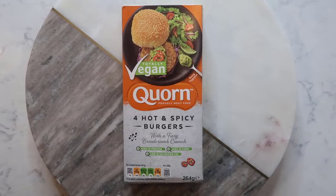I also got some Fauxrn hot and spicy burgers. Oh my god, these are so delicious. Mum got them for me one time before. My mouth is actually drooling just thinking about these. They're scrumptious, they're vegan, they're amazing, they're spicy, they're easy, they're delicious.